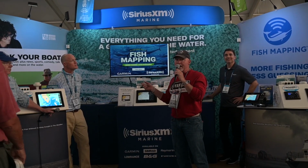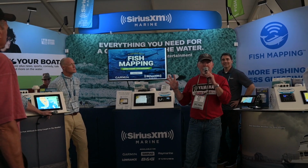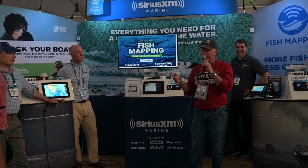We just put it on our new 35 SD Contender, and it has changed the way we do fishing and the way we plan to do fishing before we even leave the dock.